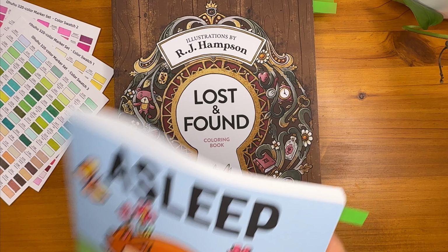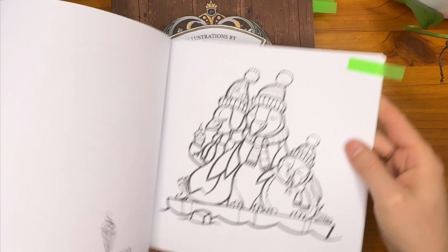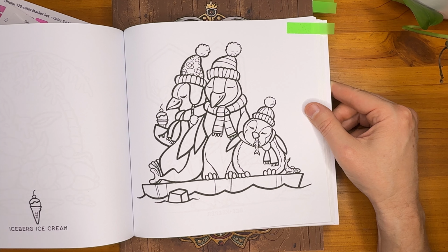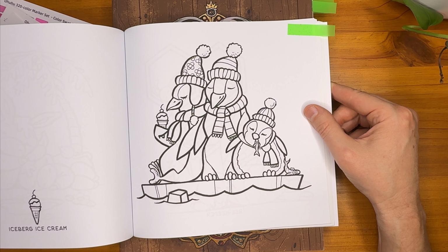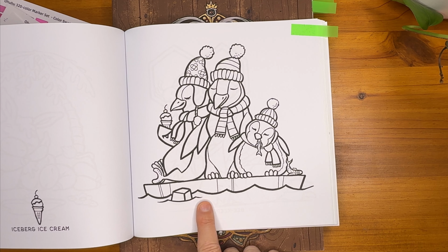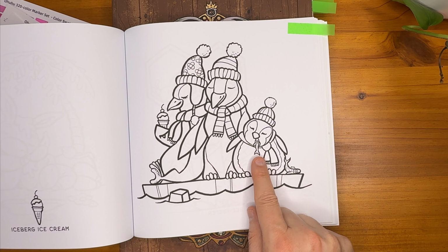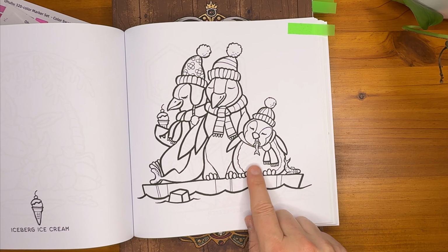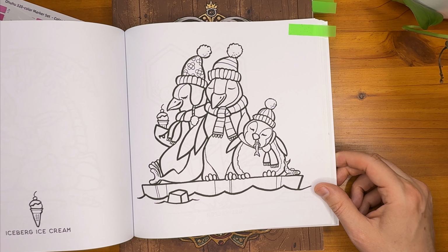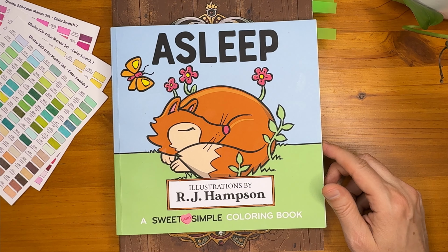All right, now we did Awake last month, and in August we're going to be doing Asleep, and I'm going to be doing Iceberg Ice Cream. Because penguins. Look at those guys. This one's fallen asleep with his ice cream. I don't think it's going to melt because they're on an iceberg. And this little baby's got some fish and it's got one in its mouth, and they're all fallen asleep, with their scarves and their beanies on. How can you not want to colour that in?